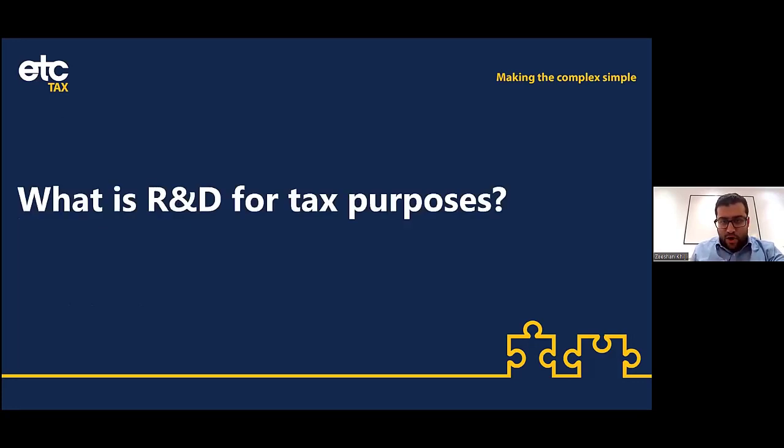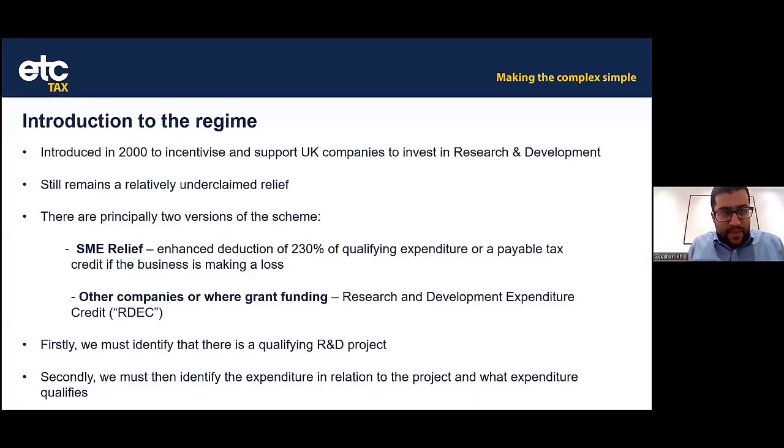Let's kick off with a brief intro and background to the R&D regime. So as some of you might be aware, the regime has been in place for around 22 years. It was introduced in 2000 to incentivize UK companies to invest in research and development activities. And it essentially still remains a relatively underclaimed relief, predominantly because of the lack of awareness of what actually constitutes R&D for tax purposes. I will talk you through that in a bit more detail as we go through the webinar. There are two main types of relief.